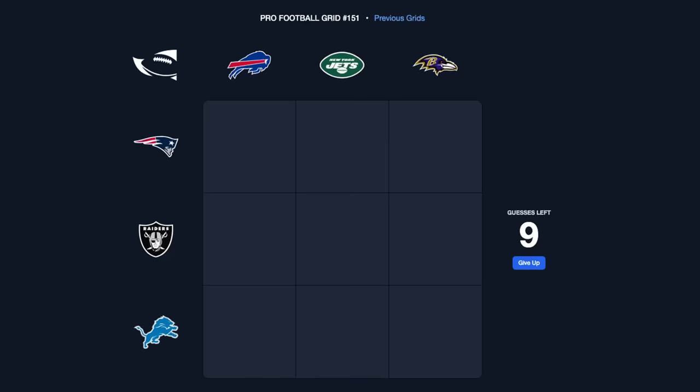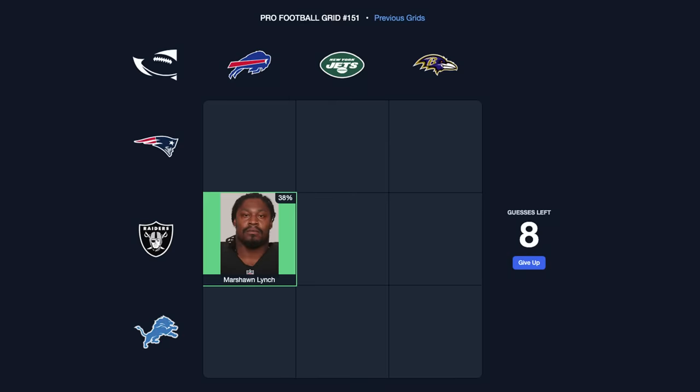So for Raiders and Bills, you could do Marshawn Lynch. Right, so he played for both. But now you can't use Marshawn Lynch again anywhere else. Ah. And you only get 9 guesses. And do you solve the Immaculate Grid every time? No, but it's just fun.